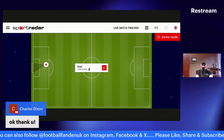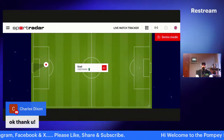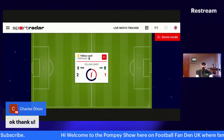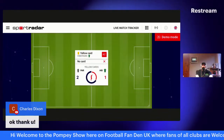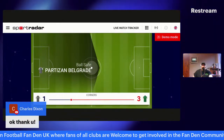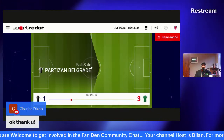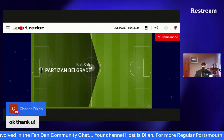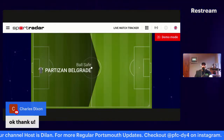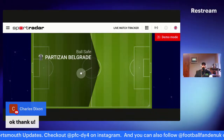So corner now for Hibs on this near side of the field. Players bunching up into the box here. Come on, ref, get on with it. Just waiting for the ref here, delaying play as he's speaking to one of the Hibs players and the Partizan players out on that far side. So now ready for the corner.